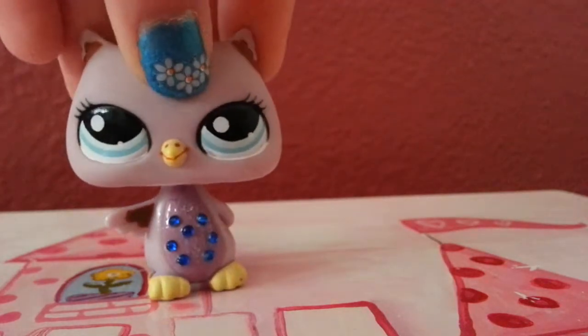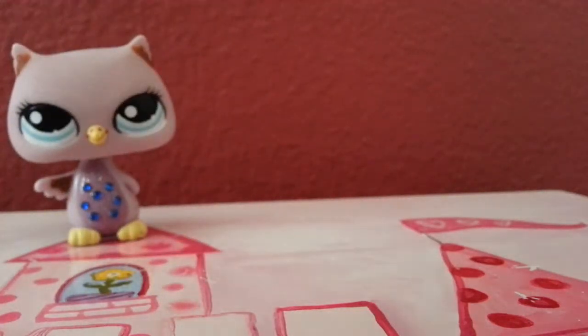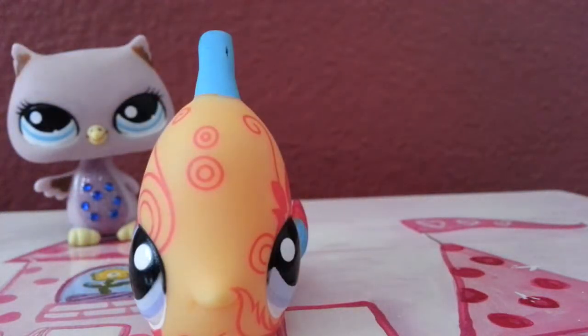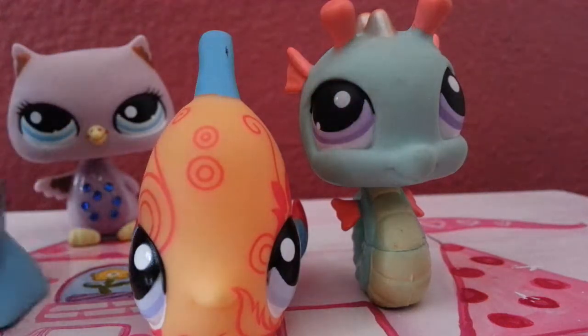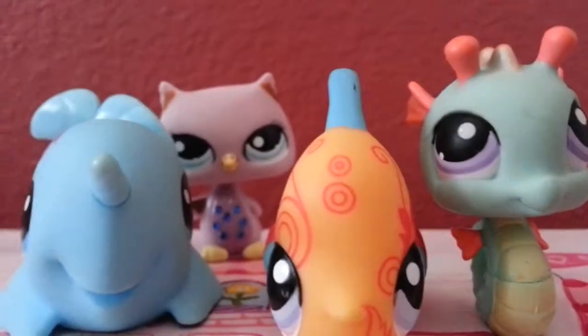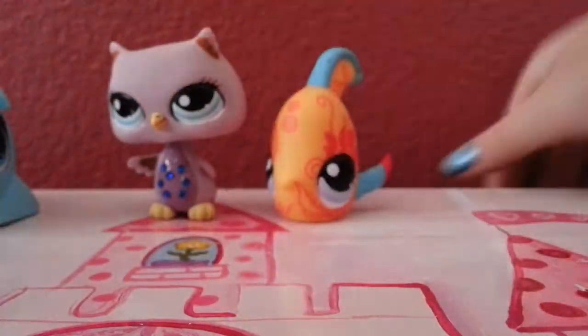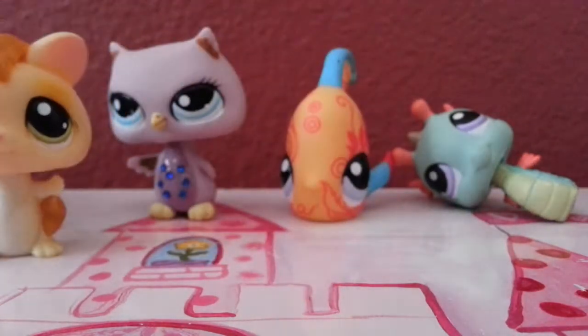Okay, these are just the rest of my LPS in the bin that I either forgot to use or are by themselves. This little, I think it's like an owl. It's a little fishy. With the fishy, I should put a seahorse, kind of together. Underwater friends. My seahorse likes falling, so I'm just going to lay my seahorse down. Next, we have this cute flying squirrel, which I like, it's really cute.